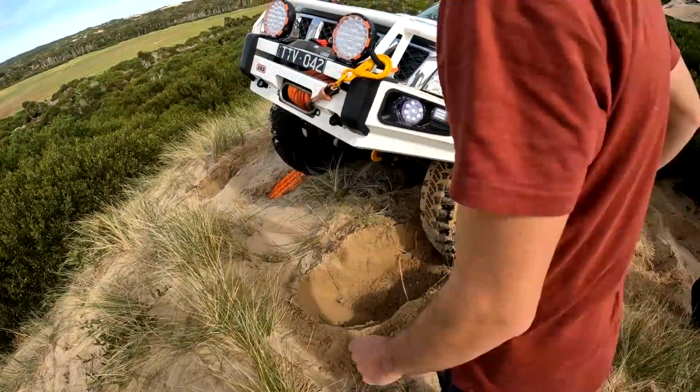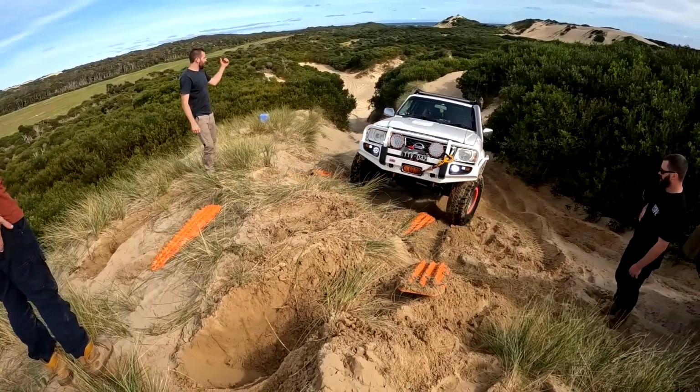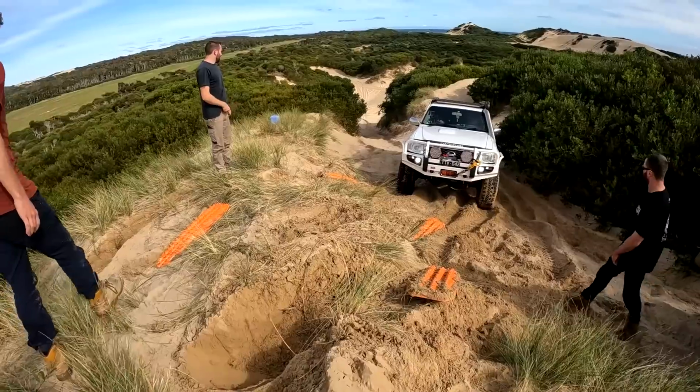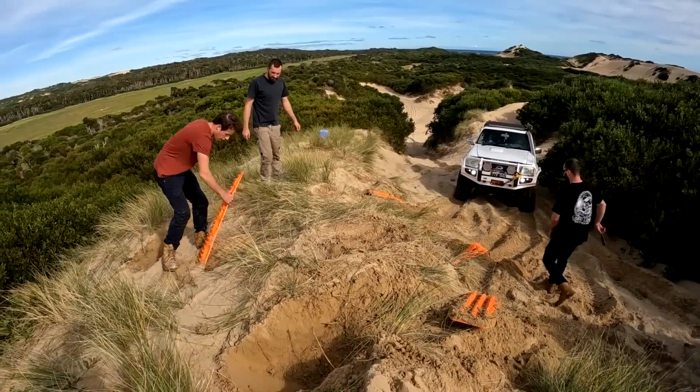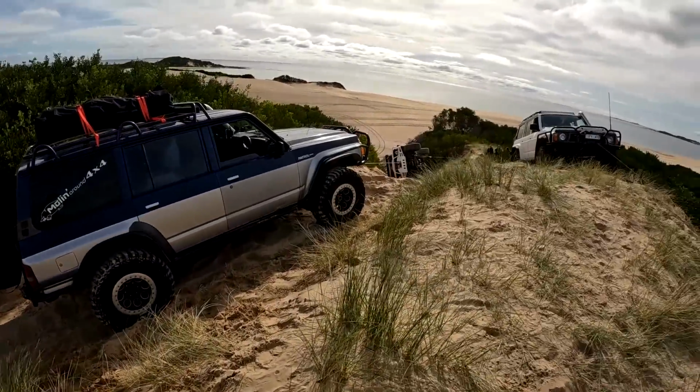Right, go back up, move over to your right. Max Track saved the day. Every time. Never doubted him. Let's put him under your car.